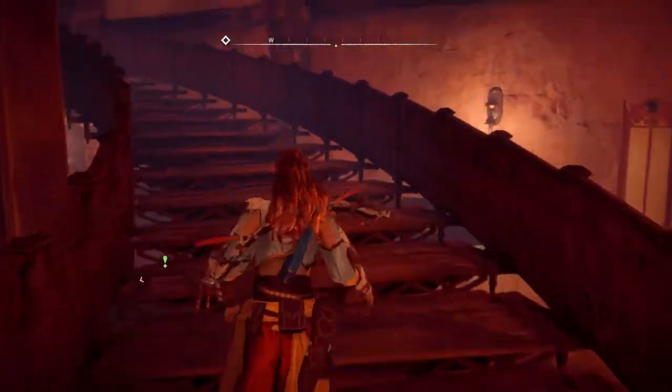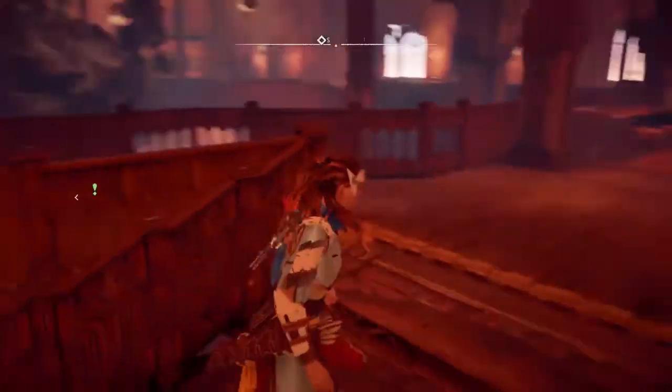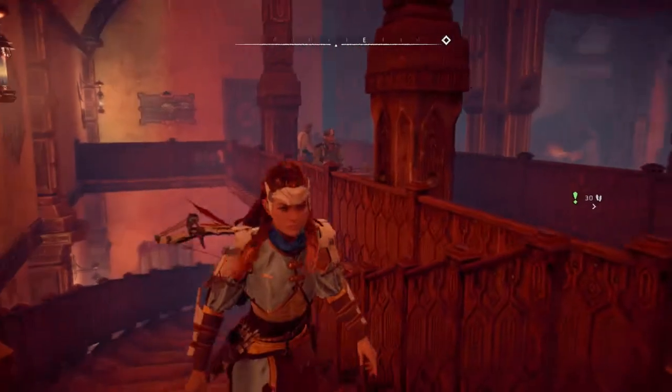Huh. I didn't know Outlanders knew how to dress properly.